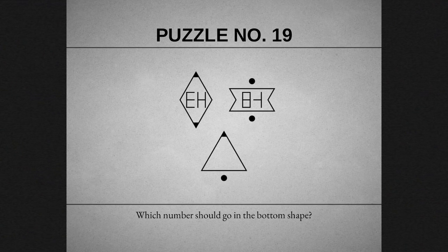Alright, puzzle number 19. There's an E, H. There's like an 8, and then like a dashy dash. Which number should go in the bottom shape? Interesting. Okay. Let's think here. I don't have the answer to this one. Let's see if we can work this out. Puzzle number 19. This is saying E and H.